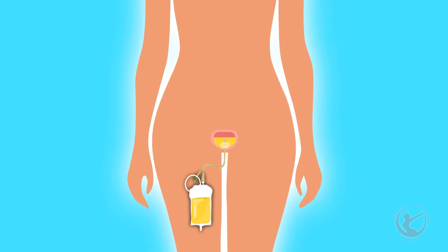You may have a catheter left in the bladder. This happens if the bladder is manipulated a fair bit during surgery, and it is usually left in for 24 to 48 hours.